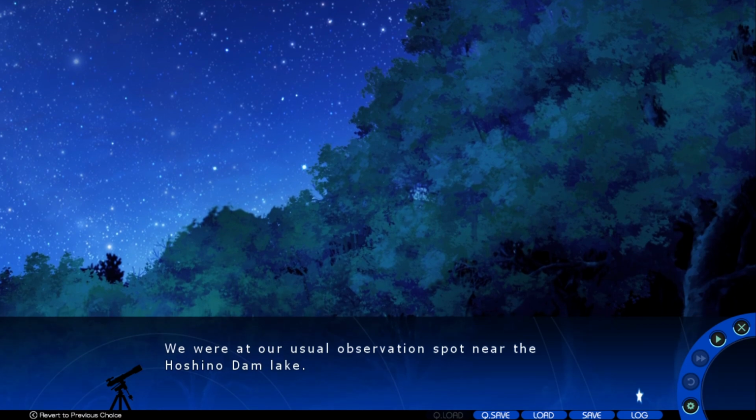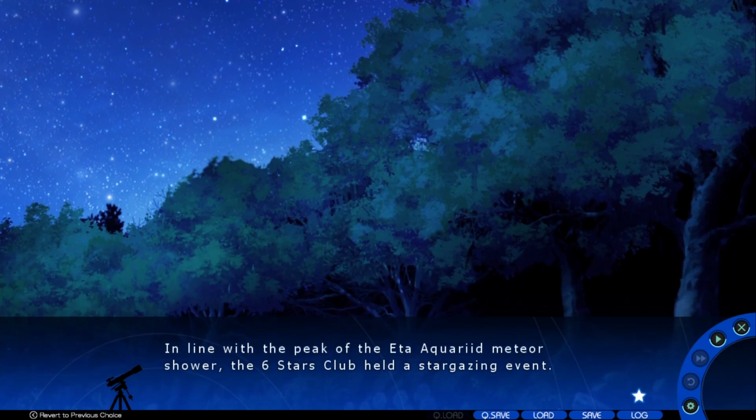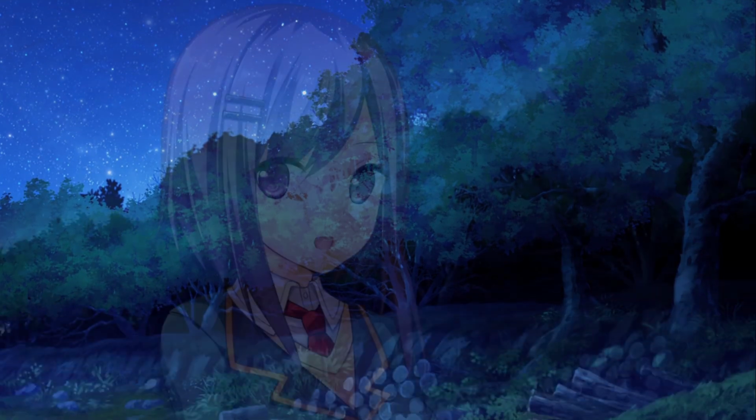We're at our usual observation spot near the Hoshino Dam Lake. In line with the peak of the Eta Aquarid meteor shower, the Six Stars Club held a stargazing event.